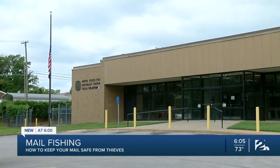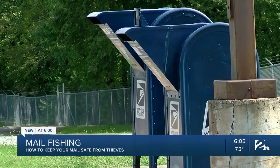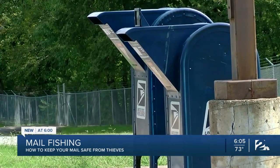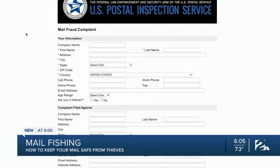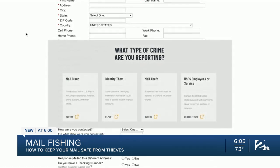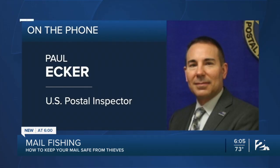USPS Postal Inspector Paul Ecker says these kinds of crimes aren't common, but he and his team take an aggressive approach in identifying suspects. We also work with the post office on enhancing the security of the collection box. But they could also use your help. And that's why they ask the public to report any mail fraud, crime, or loss to the inspection service. And that provides us leads that help us follow up and identify those involved.